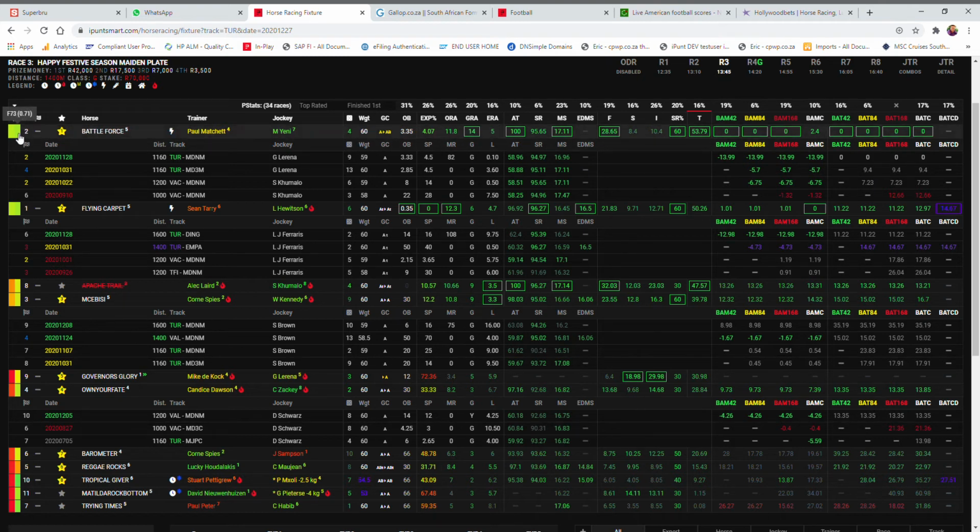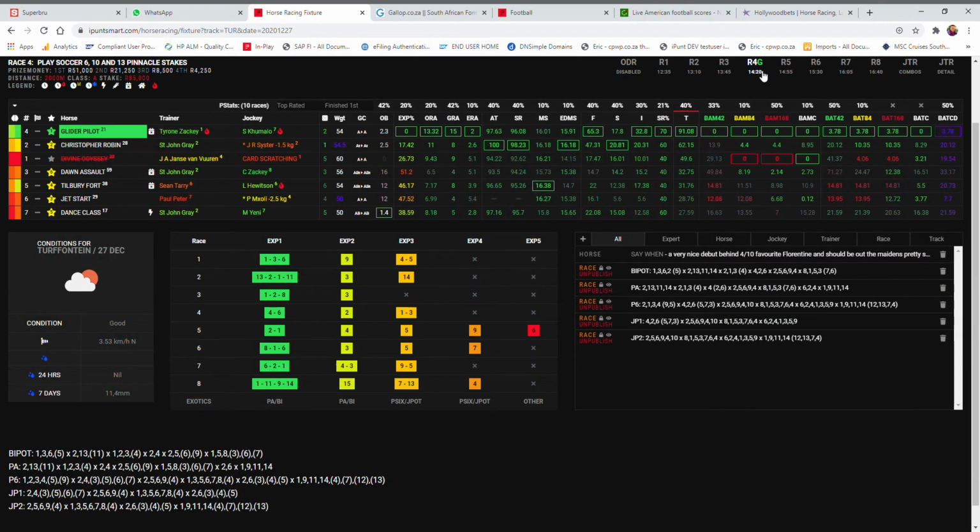Confirmed by AI and machine learning as the highest 71, with Flying Carpet also 71, the next best 45, 49, 28, 41. Moving to the fourth, and I believe this is the best bet on the day. Tyrone Zaki, 2000 meters, Pinnacle Stakes.